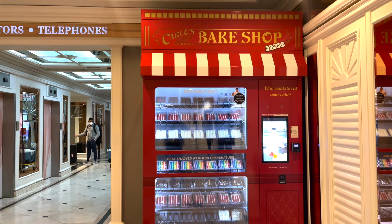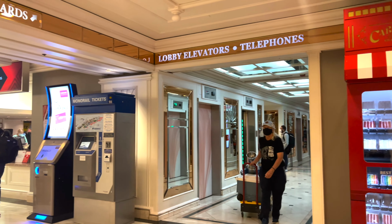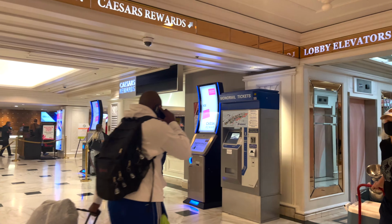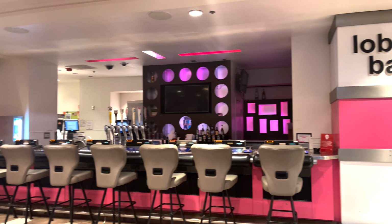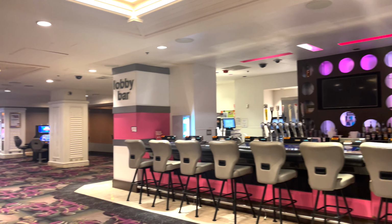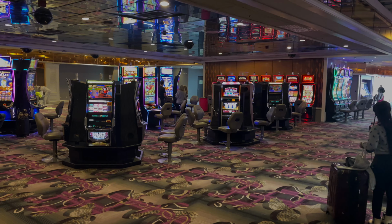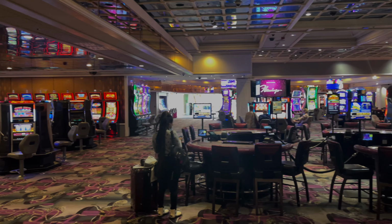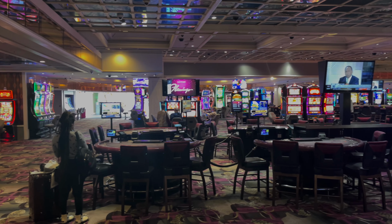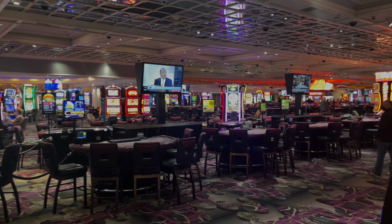They also have this Bake Shop Express vending machine where they sell cakes from, I believe, Buddy. His restaurant or bakery, I guess, is in the Venetian, I believe. They also have a lobby bar that was closed down, but I'm pretty sure everything is just more open at nighttime. So here are the table games. They do have a lot of tables, and all of them were active, but they were active on the opposite side, but all the tables are open at nighttime.